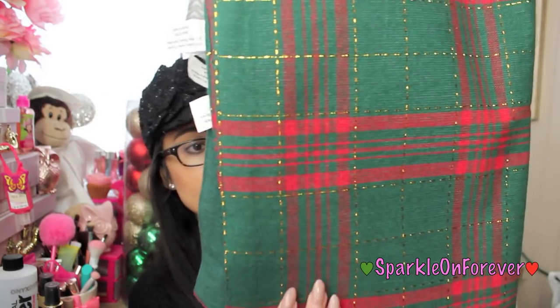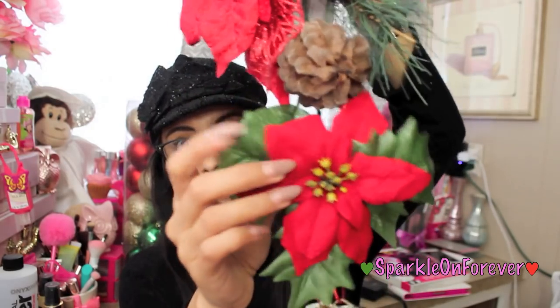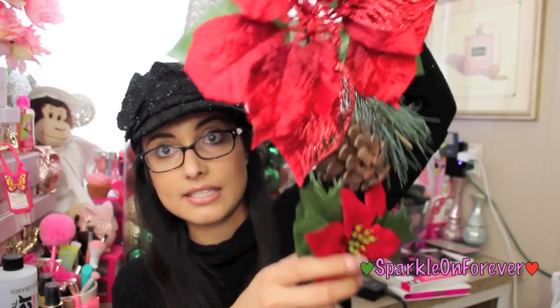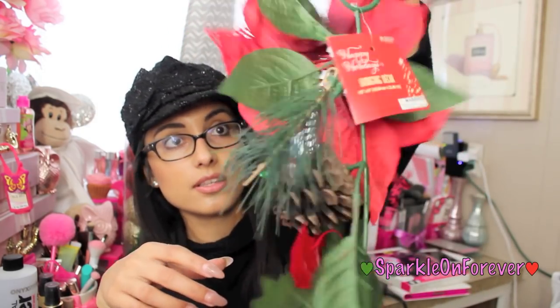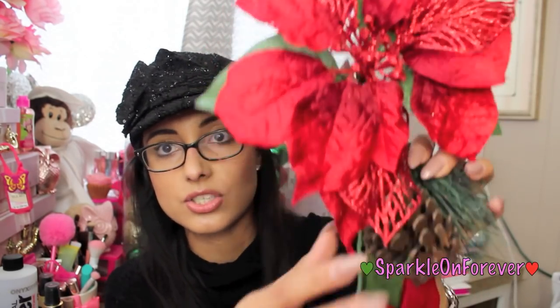I love them. I found these at 99 cent store. So it's got a little pine cone and then the poinsettias and the bells. And I'm gonna stick these on my doors. They're so beautiful. And it's got like glitter, and this is just unbelievable for 99 cents.